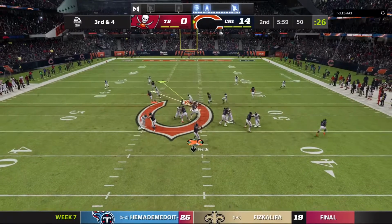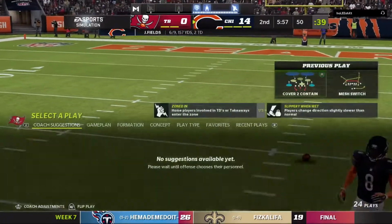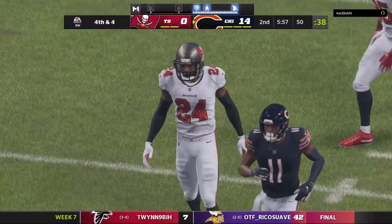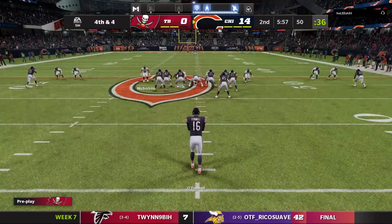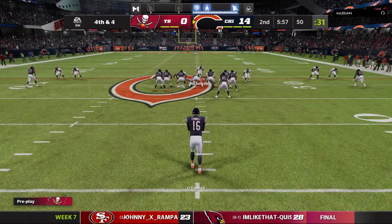From the 50, here's Fields. And it's incomplete. Took a shot, couldn't connect. He certainly had a good game throwing the ball so far, but I think he was trying to take that from good to great with that throw, trying to get one downfield.